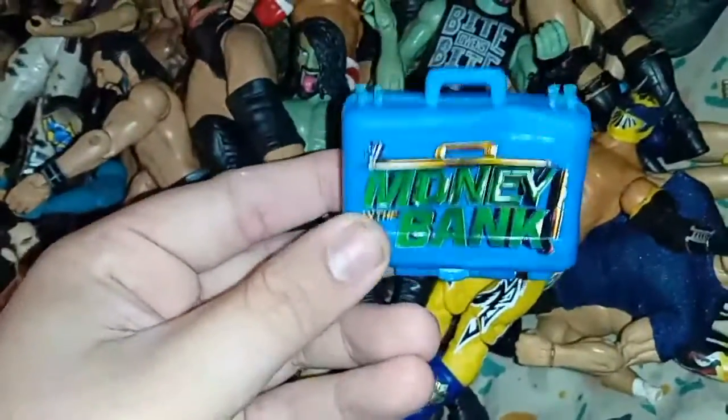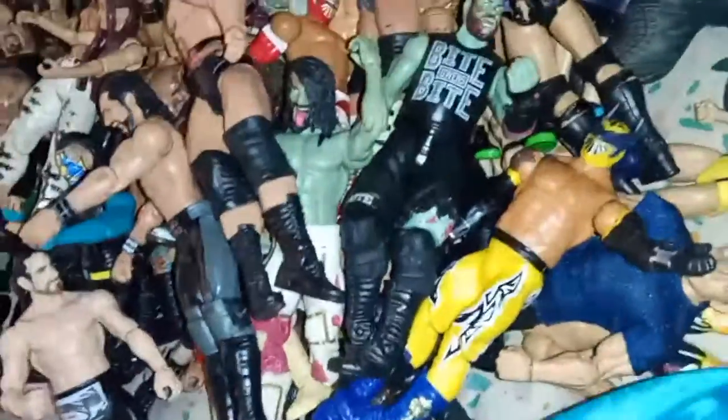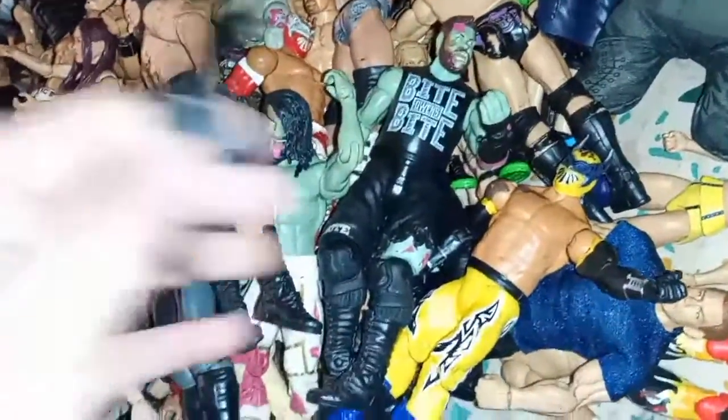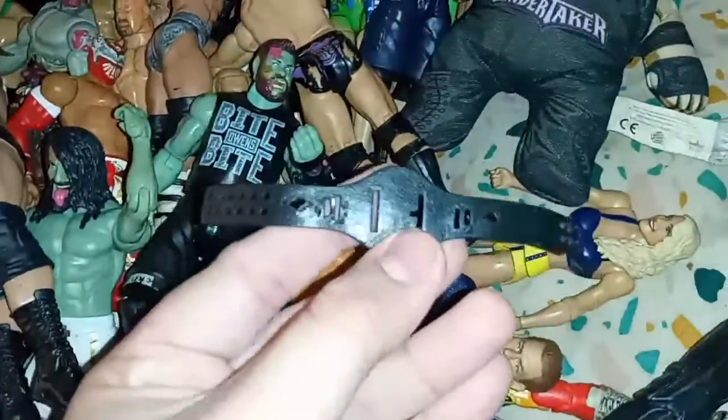The actual Money in the Bank briefcase that came with Dolph Ziggler. The Miz's jacket. It has nothing to do with balls on it, like that stupid gimmick he's been doing as of lately. Well, kind of funny also, in a weird way. The loser belt, as I call it now.